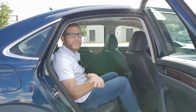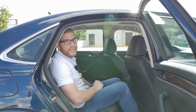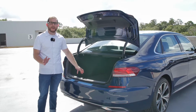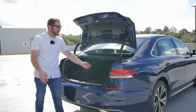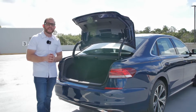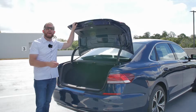But what I will say is, while this back seat space is excellent, the Honda Accord technically has a little bit more with just over 40 inches of rear legroom. And just like the back seat, the Passat does really well with 15.9 cubic feet of storage. This is a massive voluminous trunk. You can get even more by pulling these 2 tabs to fold down the rear seats, although what I will note is that the Accord technically has more with just over 16 cubic feet of space. So again, the Passat is really good in this category, but not quite the best in the segment.